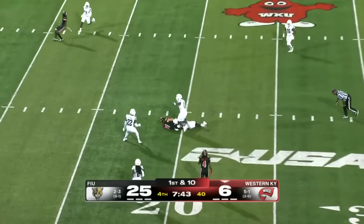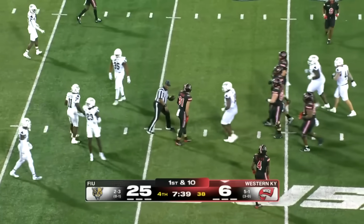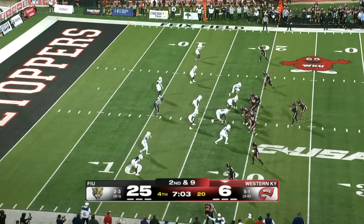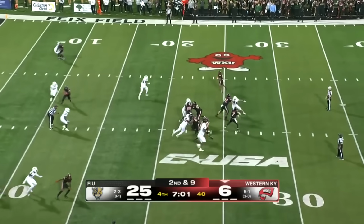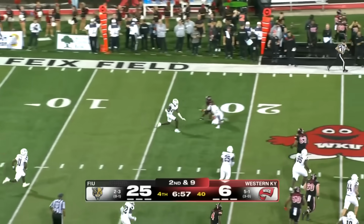Going over the middle and connecting with Noah Myers down to the 20-yard line. This is more like it for the Hilltoppers. Haven't been productive or targeted here today. Plenty of time for McIver, throwing and picked off for the 2nd time tonight.